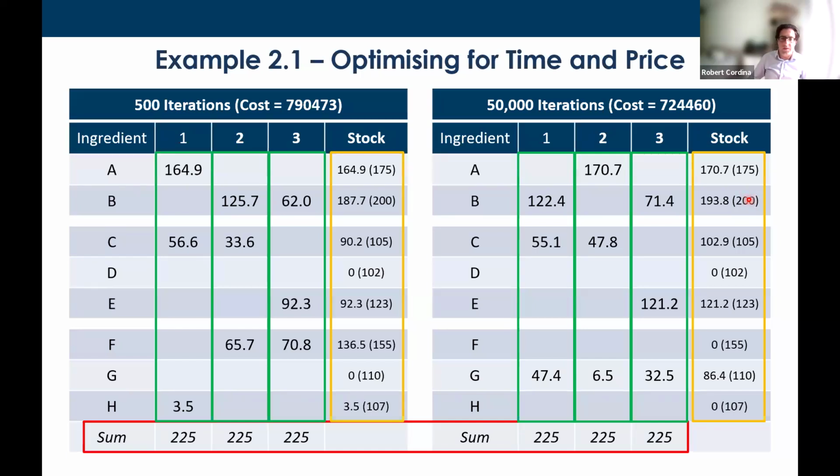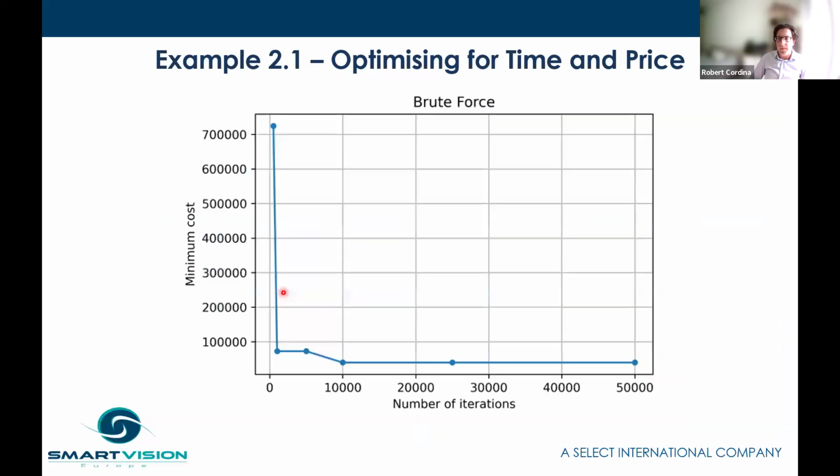The results are quite different, though. For example, after 50,000 iterations, the formulation with the lowest cost was not only considerably lower than the best one found after 500 iterations, but it's only using, for example, ingredient G from group 3. Whereas in this case, the best combination of formulations was using ingredients F and H. So obviously very different results here. We're generating tens of thousands of samples, completely at random, within the constraints.